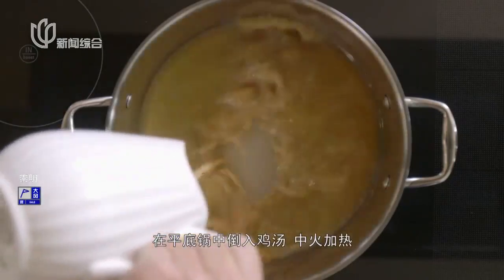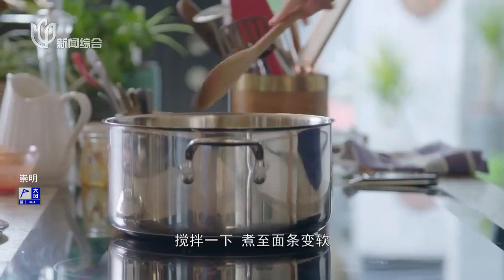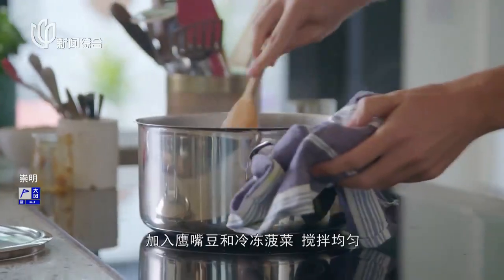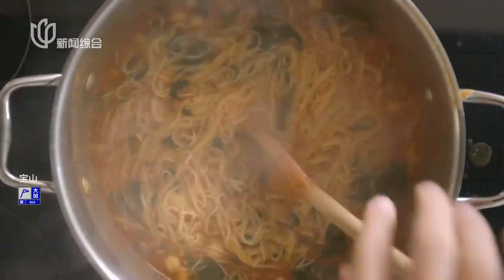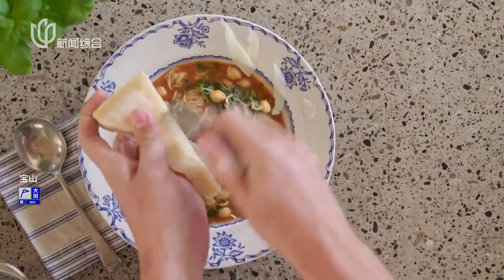Get the stock into a pan on a medium heat. Add in the pesto, passata, and the angel hair pasta. Give it a stir and cook until the pasta is tender. Then add in the chickpeas and frozen spinach and stir it through. When it's all nicely combined, serve it in a bowl and garnish with some basil and some shavings of Parmesan cheese.